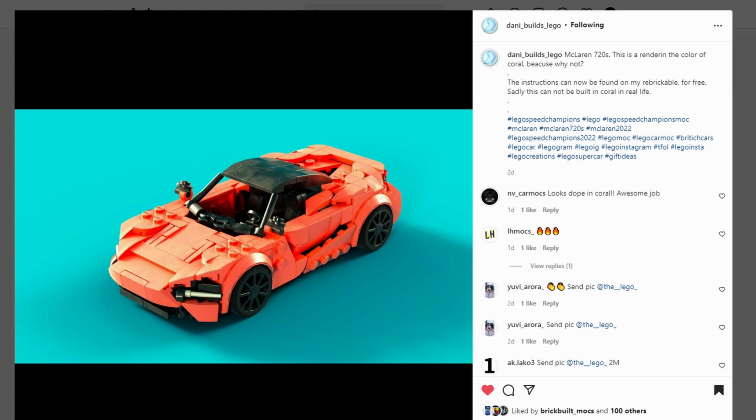And next up we have this McLaren 720S by Danny Builds Lego, and this is actually a render of this model in the coral color. I think that is the proper name for the color, and so it looks really insane. You can't build it in this color in real life because obviously there are not that many parts out there in coral, but it looks amazing. It's a very nice render. It's a really nice model.